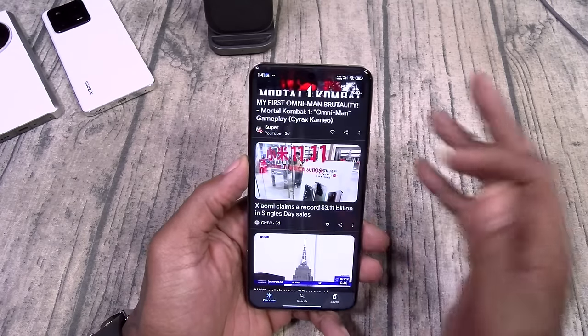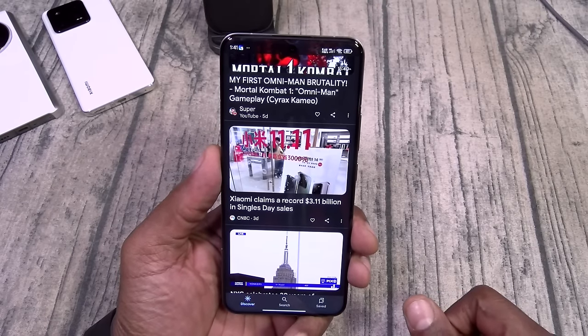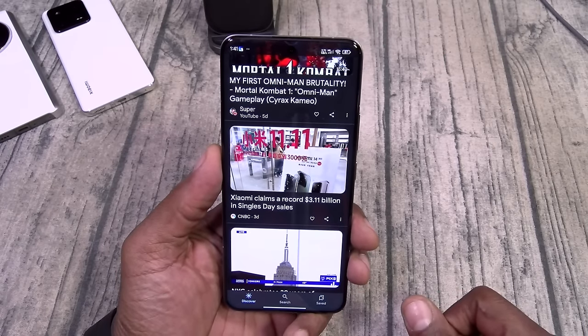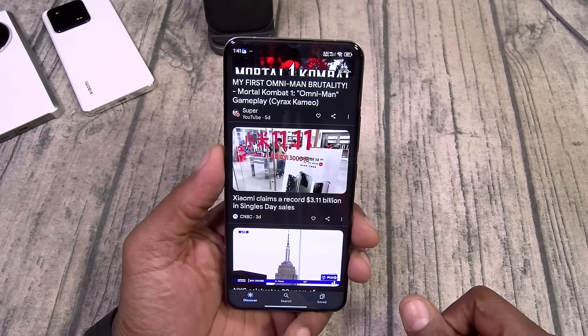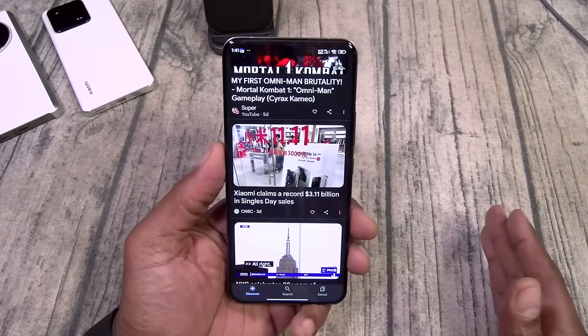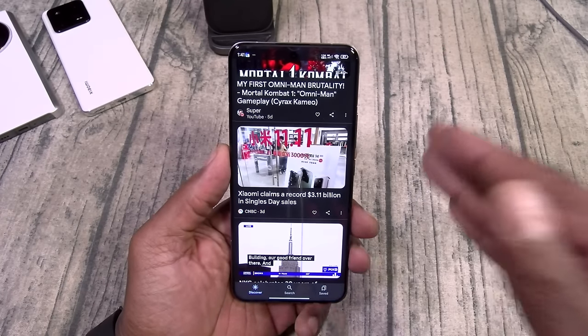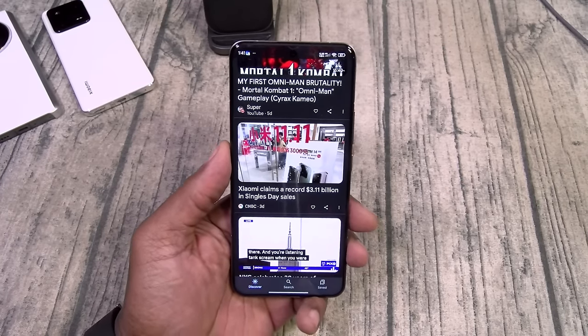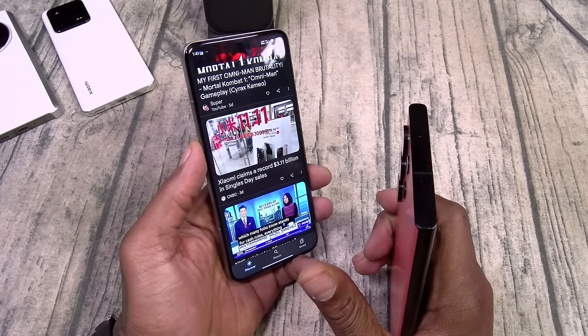Let's see anything else we need to see here. Look at this. Xiaomi claims, all right, let me say that correctly. Xiaomi claims a record 3.11 billion in single day sales. Where did Samsung do that again? Bring them over here. You see this?